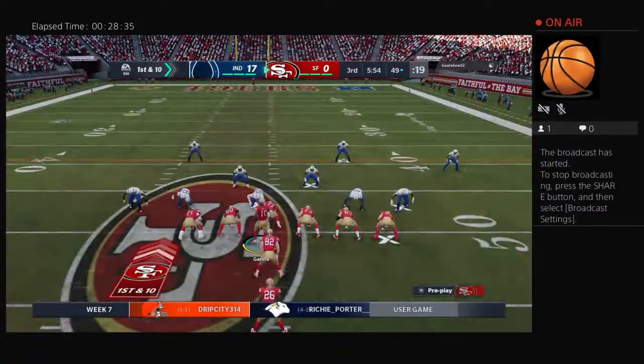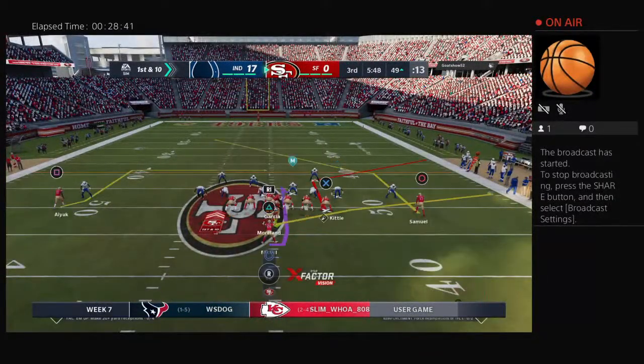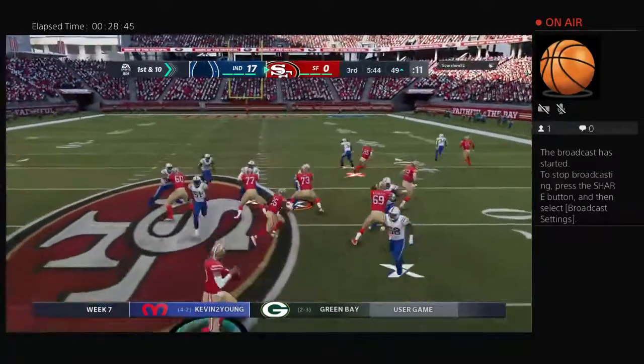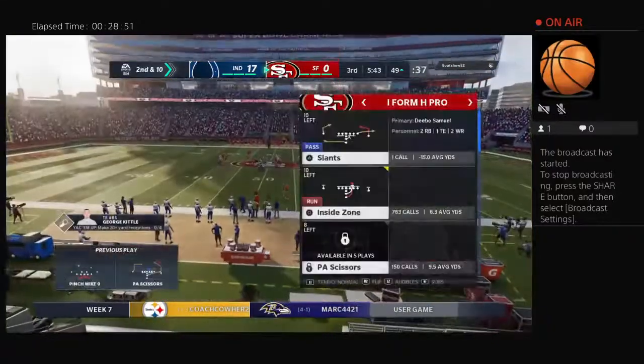Still in search of their first touchdown of the game, but they're on the move. 1st and 10. Looking to throw. Garcia. And he'll be hit as he releases it, and that'll fall incomplete.